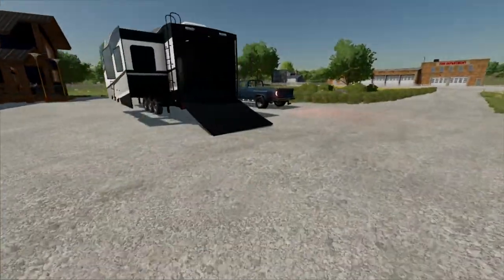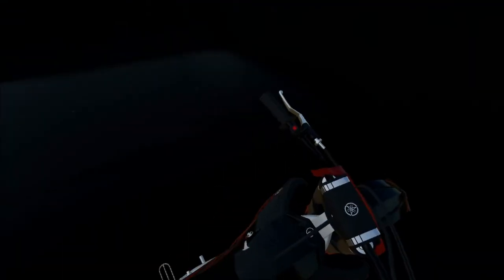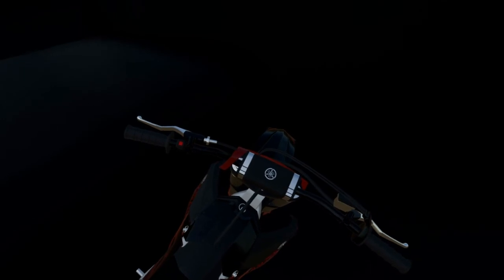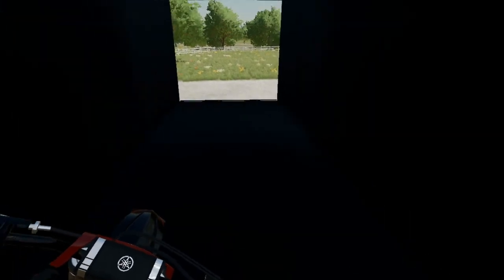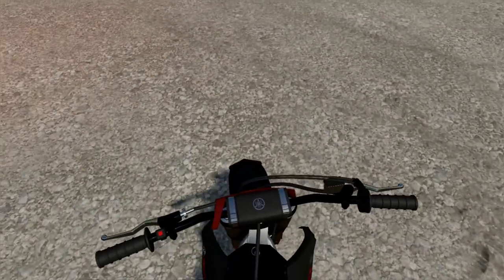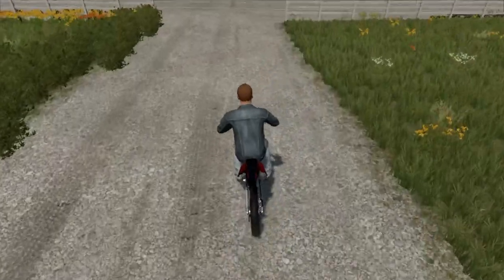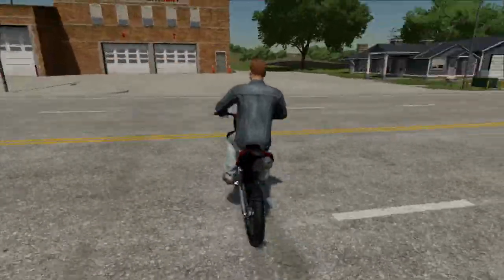Kind of nice well right there. Dirt bike. This is a two-stroke. It sounds like a four-stroke for some reason, but it's definitely a two-stroke. At least that's what the dealership told me. Two-stroke. 450. Very, very fast. We'll take this thing for a little rip. It's not street legal, but hopefully no cops are out. Very, very fast.